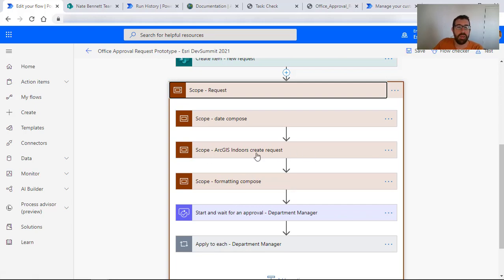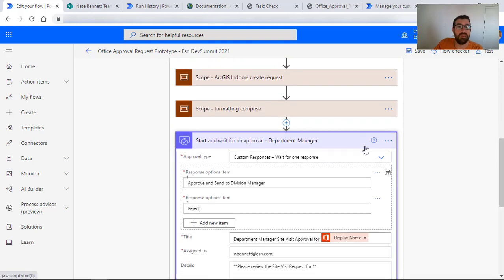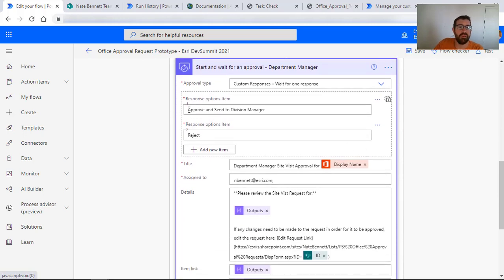Here we've got our first big piece of work and integration with ArcGIS Indoors. I'm going to come right back to that after we take a look at the rest of the flow. This is the approval action, and this is where we can configure the response options or the buttons that we saw in the email and the rest of the results from the form.